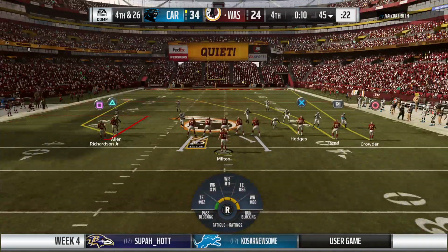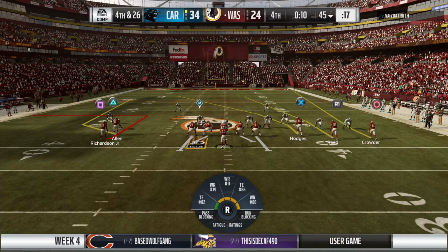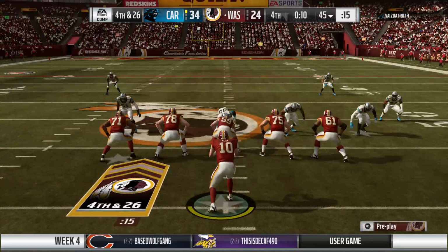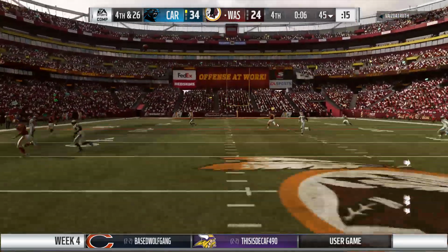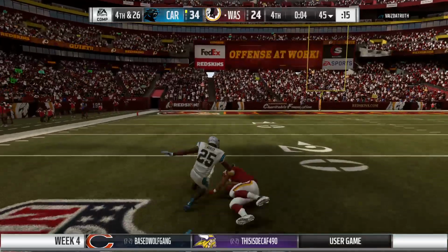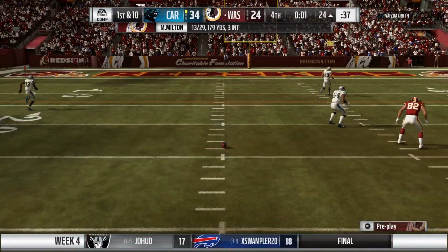All right, they're going to try and keep hope alive here on 4th down. They're going for it. Here we go now. Green 39. Green 39. Hot. Hot. Got to try it here. He's back to throw. And Allen's got it. They keep the game alive, at least for the moment, as it's a 1st down.